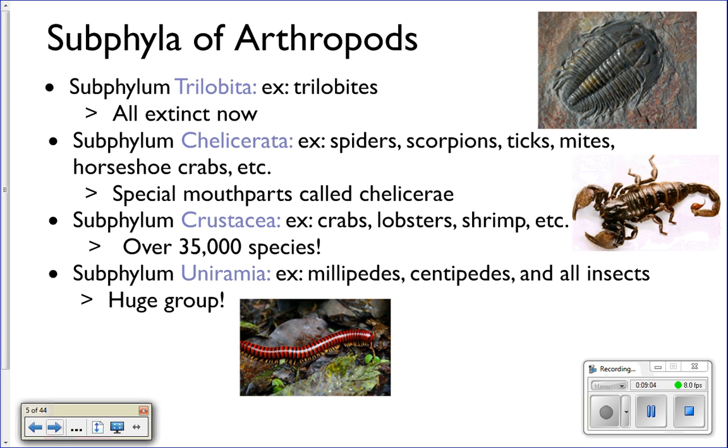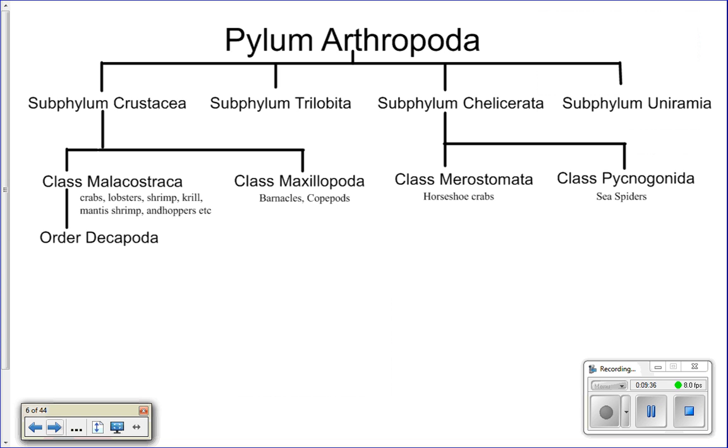Like spiders. Crustacea. This is the one that we're really going to focus on because these are marine. These are all going to be your lobsters, shrimp, crabs, krill, all of that kind of stuff. And there are over 35,000 species. And then subphylum Uniramia, these are all your insects. All insects are considered to be arthropods, which is one of the major reasons why this is the largest phylum in the world, because there are tons of insects. So here are our 4 subphylums. We're going to look at some classes of 2 of these subphylums. In Chelicerata, we're going to look at class Merostomata and Pycnogonida. Those are going to be horseshoe crabs and sea spiders.